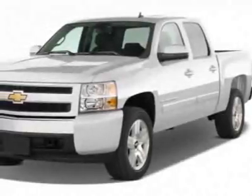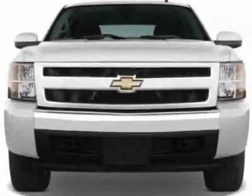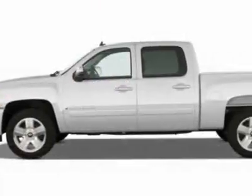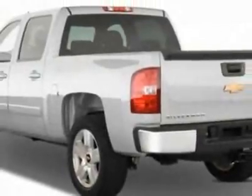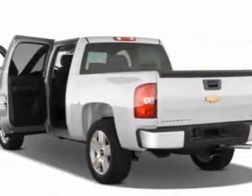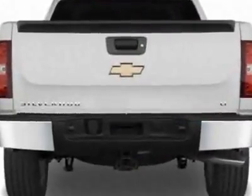Take a look at this new 2011 Chevrolet Silverado 1500. For your protection, this vehicle has a full factory warranty. This vehicle gets 13 miles per gallon in the city, and 18 on the highway. This Silverado 1500 boasts a 5.3-liter engine, and has a 6-speed automatic transmission.